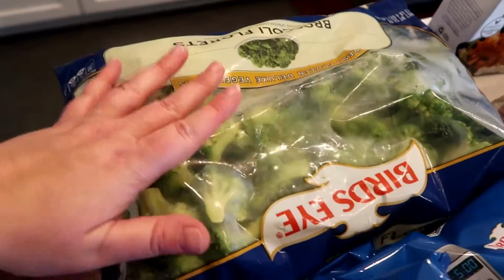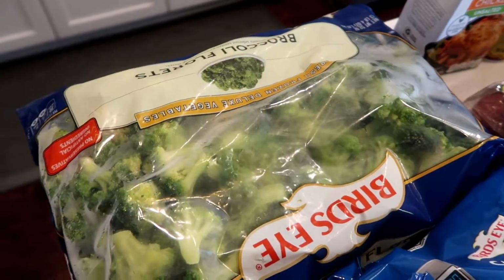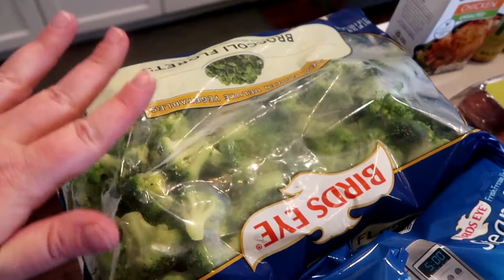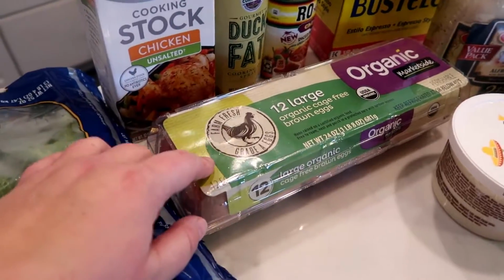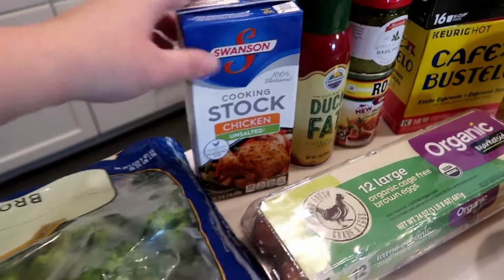A big thing of broccoli for broccoli cheese soup. I'm feeling sick this week, so I'm gonna make some soup. I don't know if I'll use broccoli cheese or something else, but this will be for broccoli cheese soup at some point. Dozen eggs for egg casserole, some chicken stock for making soup.